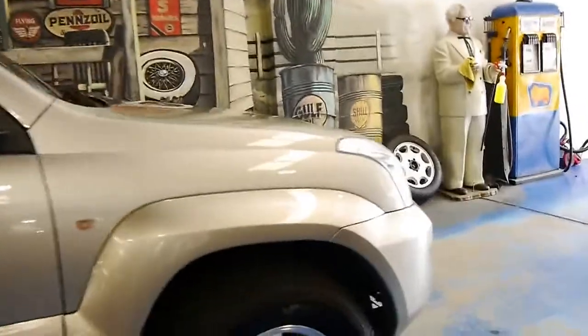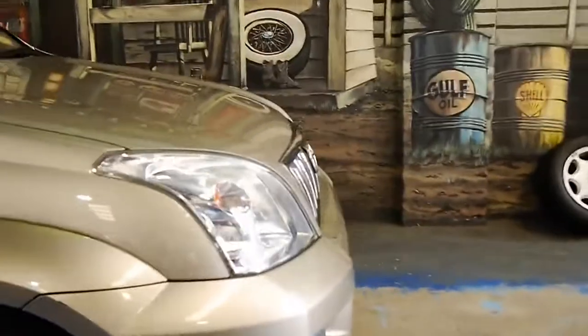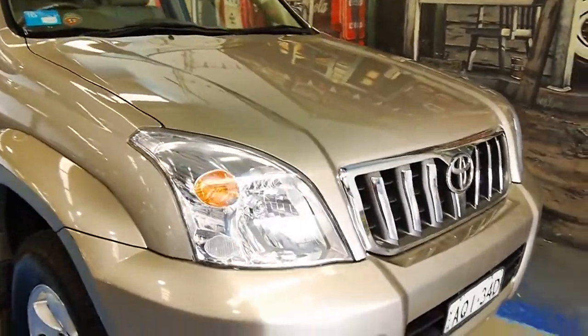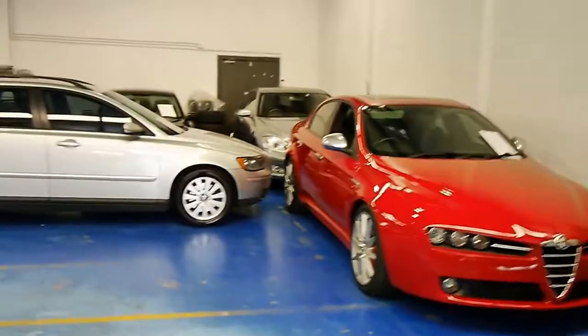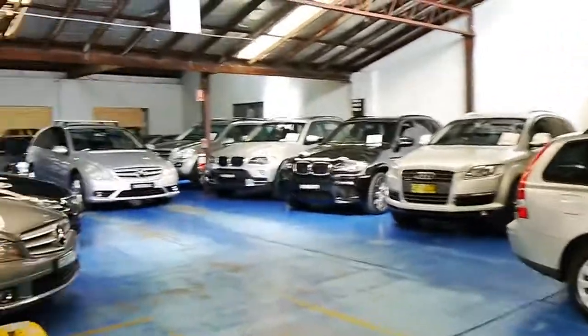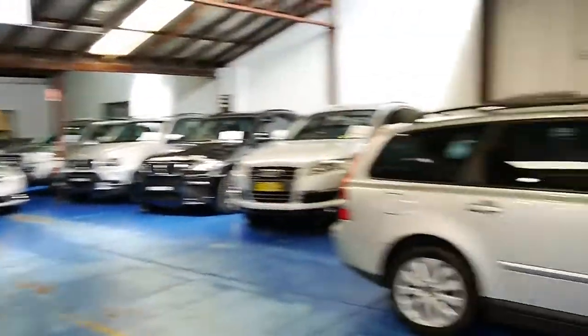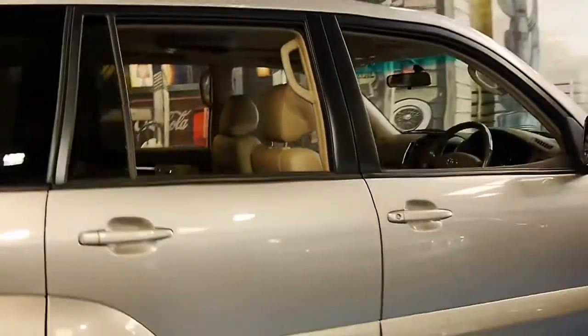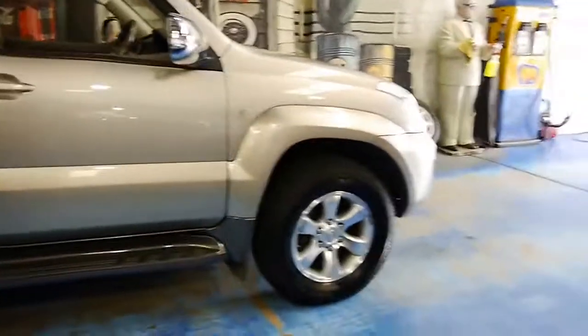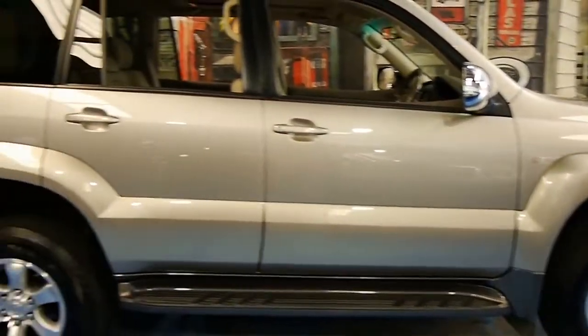We're the Old Timer Centre. We specialise in luxury vehicles. Normally we do European four-wheel drives, but being a Grande and the best that was on offer, we were very happy to take this on. You can find us on www.old.com.au. All our contact details are there. If you're interested in this vehicle, we'd love to hear from you. So that's our 2003 Toyota Prado Grande.